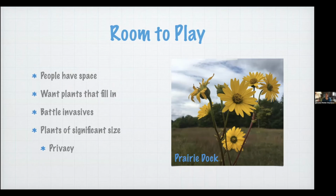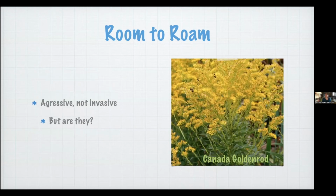So one of the things that I get to play with are the things that are considered aggressive. We have Canada goldenrod growing on our property. It's probably the one that gets the worst rap out there as being an aggressive native. Indigenous Landscapes, I don't know if you heard about them. They did a really good blog post last year on Canada goldenrod and how Canada goldenrod moves into the habitat that is perfect for it, which is empty farm fields and other areas where there's not a lot of competition. And then, yes, it goes to town because there's nothing to stop it.